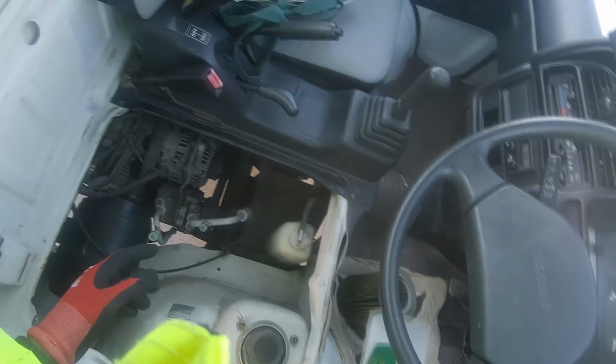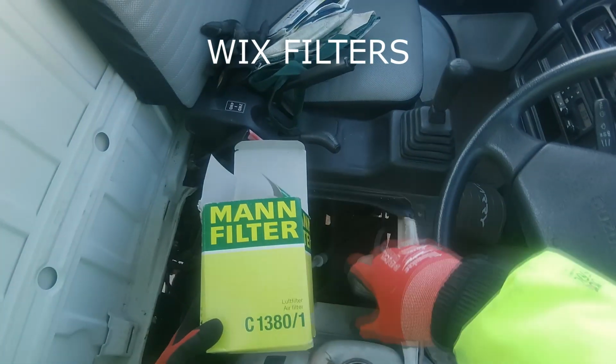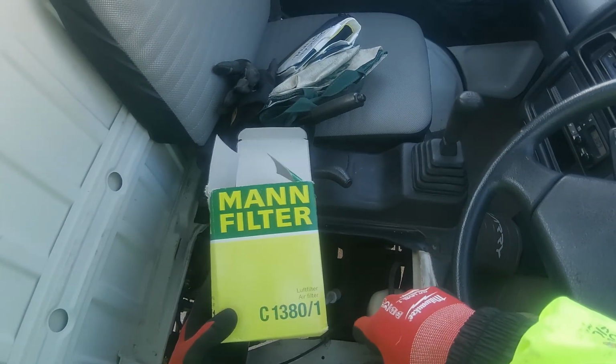I did purchase oil filters, I forgot, the brand starts with a W, and I have to check the fitment on that. That'll be on another episode.